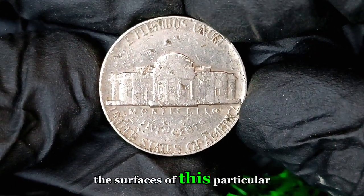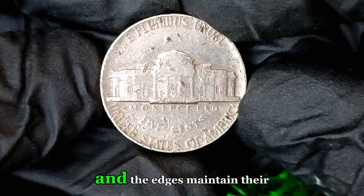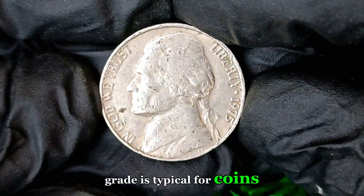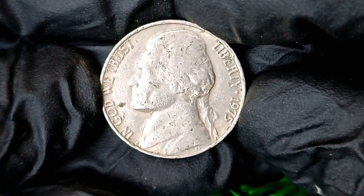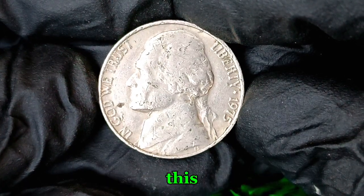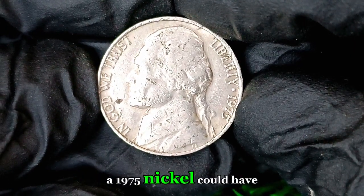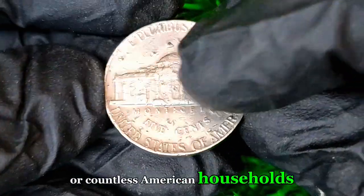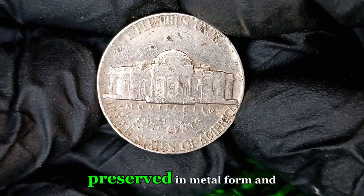The surfaces of this particular coin may show light wear, but the major features remain visible and the edges maintain their shape. A very good condition grade is typical for coins that have traveled through many hands yet remain fully identifiable. Collectors often enjoy coins like this because they represent everyday history. A 1975 nickel could have passed through shops, gas stations, diners, or countless American households over nearly 50 years of use, making it a small piece of national life preserved in metal form.